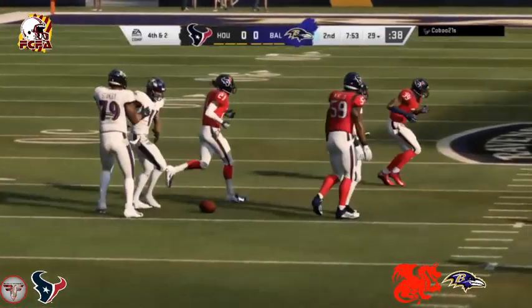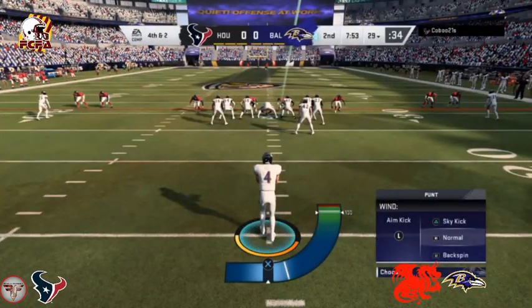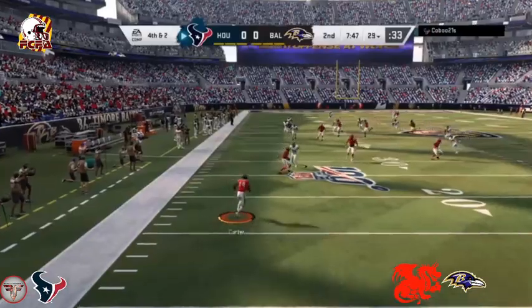Relatively small sample size, but they're now 0 for 3. And the average in the league, somewhere around 40% on third down for offenses. So what's the answer to this? Either convert them or don't get the third down in the first place. Get your big chunks of yards on first and second down.